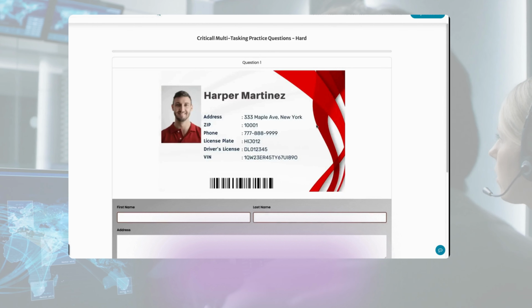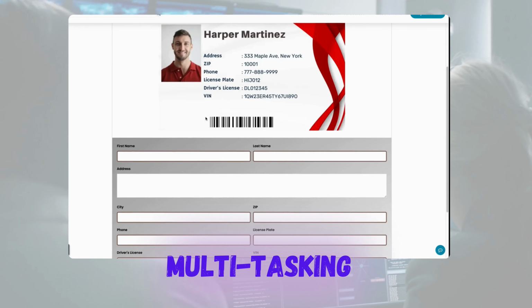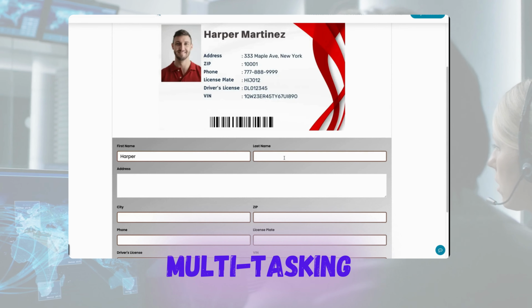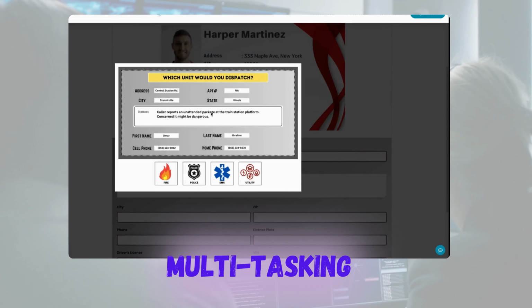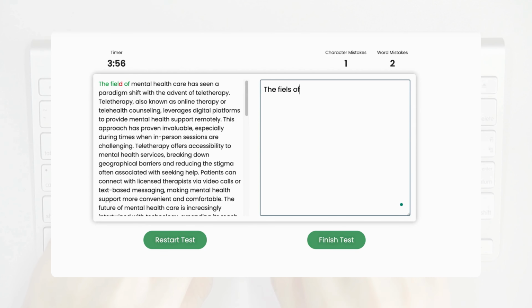This is one of the toughest parts of the test. You'll need to make quick, accurate decisions while juggling multiple tasks. They'll toss an emergency situation at you right in the middle of something else, like typing, to really push your multitasking skills. The next important part of the CritiCall test is data entry.